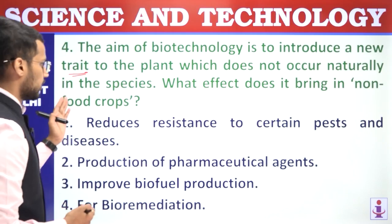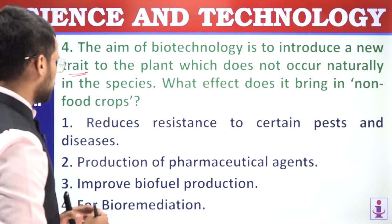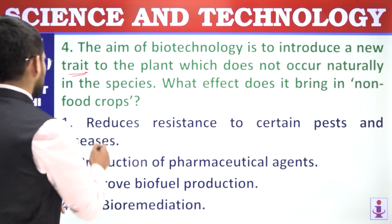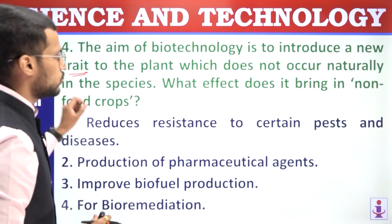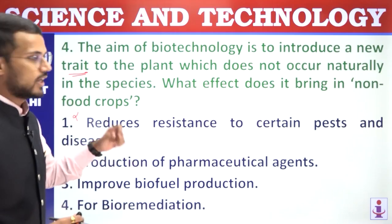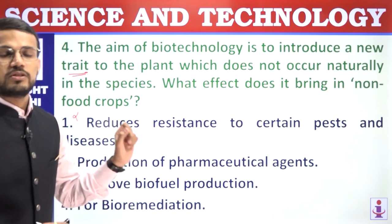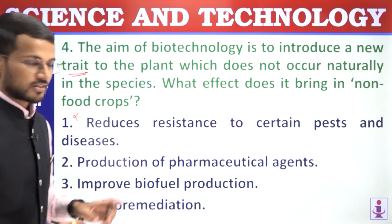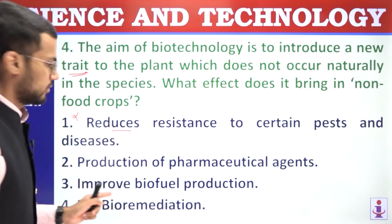First statement, reduces resistance to certain pests and diseases. So this statement is incorrect. Why? Because when we use a new trait with the help of a new gene, our aim is to make sure that the resistance towards pests and diseases increases, not reduces. And that's why the first statement is incorrect.